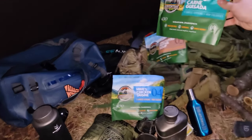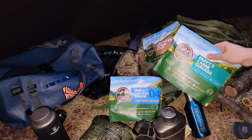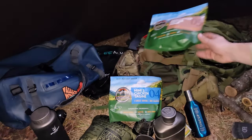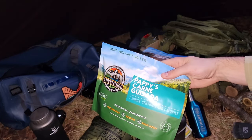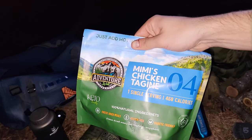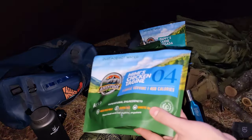Boom. Okay, so here are the new meals. Now, I've got three of them. Once again, they are from Adventure Well Outdoors. And we have got unstuffed pepper soup, Poppy's carne guisada, and then we got Mimi's chicken tagine. However, I don't know how these things are meant to be pronounced. But anyways, they sound good.